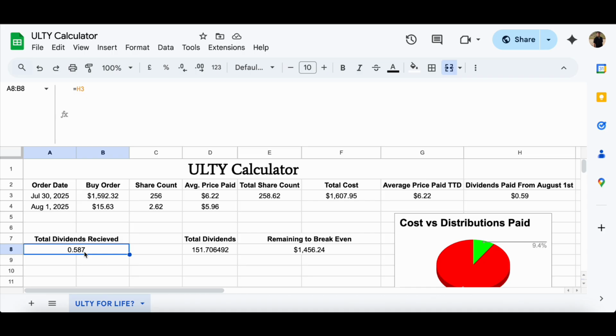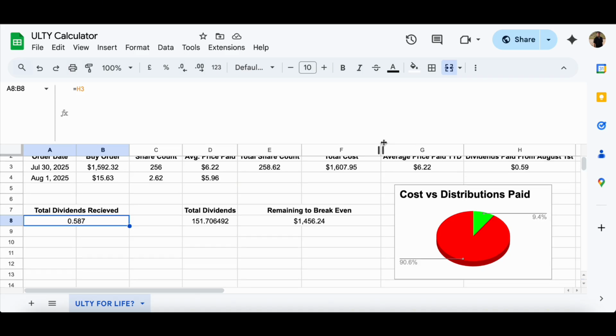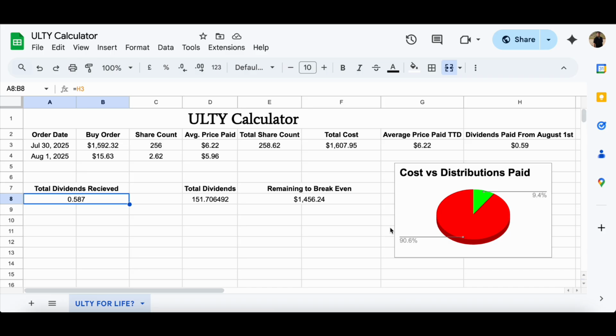This is coming as 587.587 per share from 258.62 shares. So the total dividends paid to me so far is $151.70. And to break even, I will additionally need to make $1,456. So cost versus distribution paid is 9.4% versus 90.6%. Basically, every time I get paid a distribution from ULTY, this portion of green will increase. So far, my 9.4% investment has been paid back to me in the form of dividends. So this is a cool, small little calculator that is more functional and has the ability to reflect the numbers correctly.